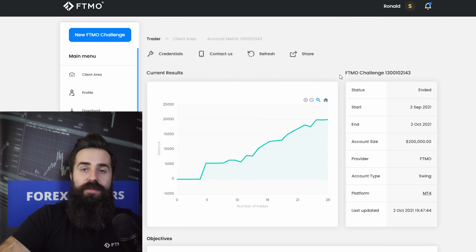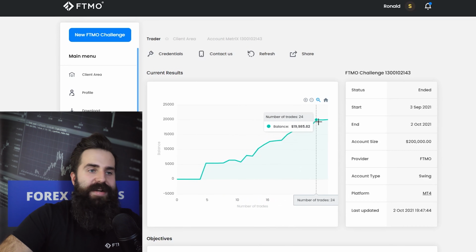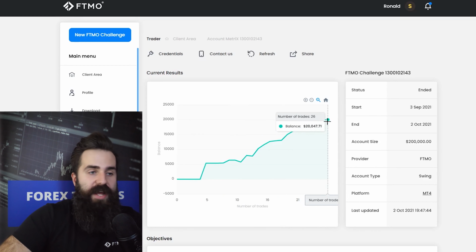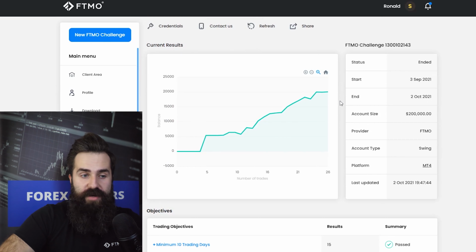This is the first account that we are going to look at. As you can see, this is for $200,000 on swing account type. The growth here is pretty steady. There isn't an insane amount of positions executed, which is okay with us. Neither are there any huge dips or spikes, which is also very good.